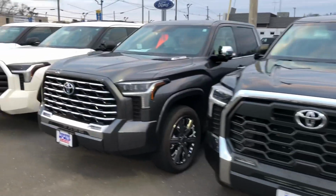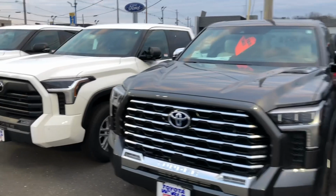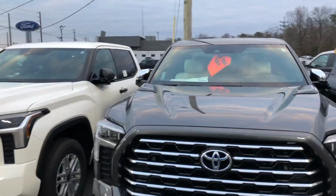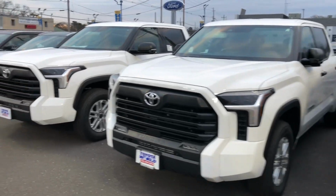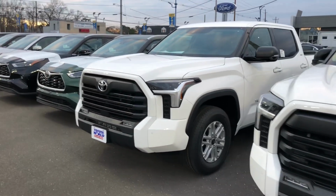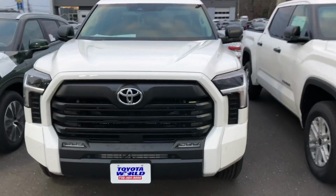So we have that. We have the Capstone, beautiful Capstone. This does not have AVS, and it has a red tag sale of a small house payment, $95,469. Another SR5, no 6.5 foot bed. This is all 5.5 foot beds. Don't forget, all these Tundras now, they come crew max, and you can get 5.5 or 6.5 foot bed.